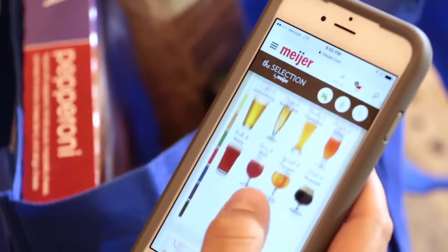At Pure Brews America, we not only want to introduce you to all kinds of new beer, we want to make sure that you find the one that's right for you. And to do that, we're enlisting help from our friends at Meijer. They have over 200 Michigan craft beers to choose from, and they want to make it easy for you to find the beer that fits your taste.